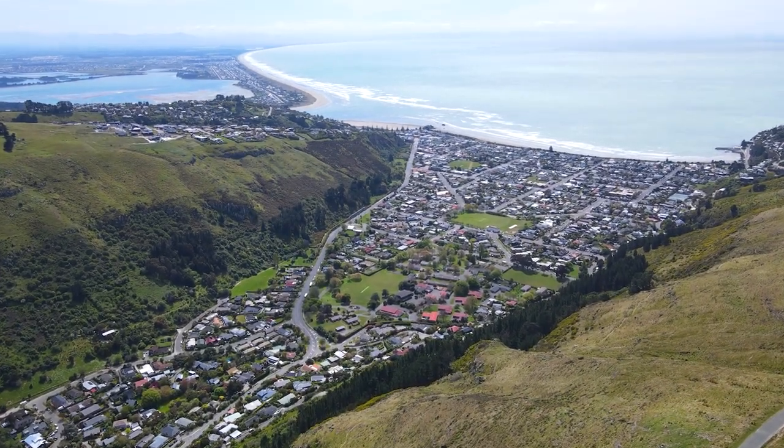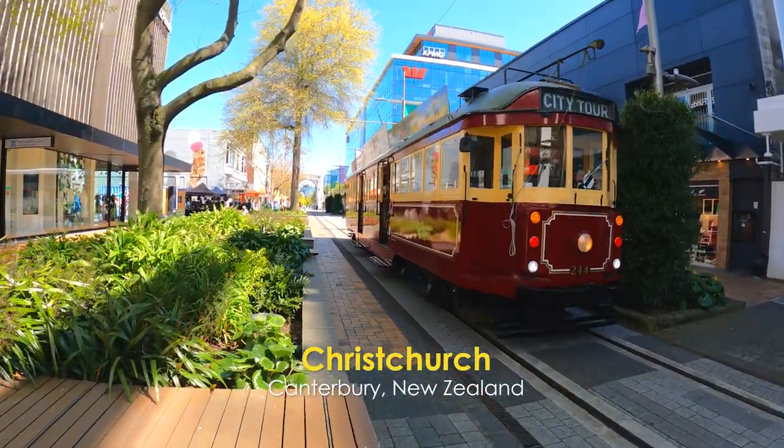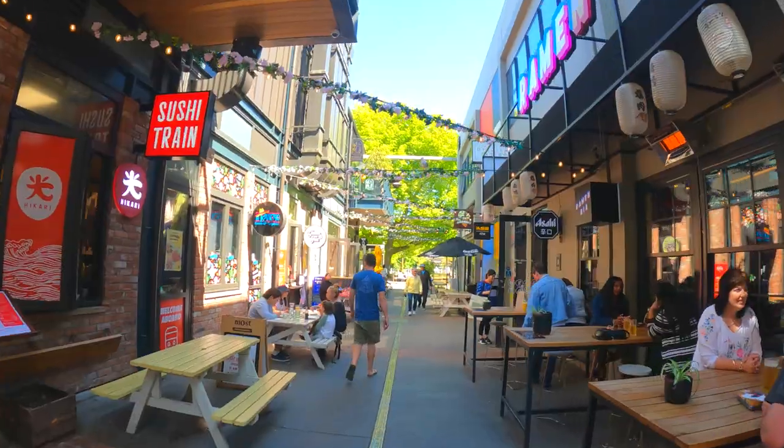I finally made my way down into the charming town of Christchurch. This is a beautiful commerce city, with one of its highlights being the Riverside Market, where you can find a huge amount of local and international cuisine options.